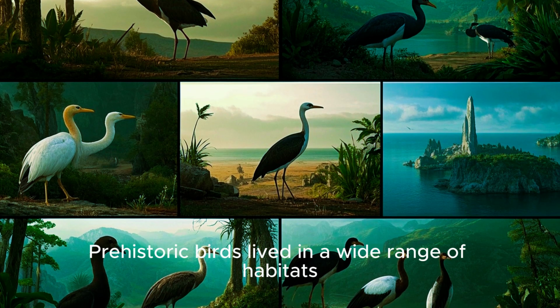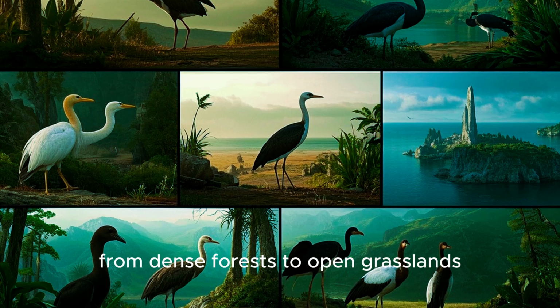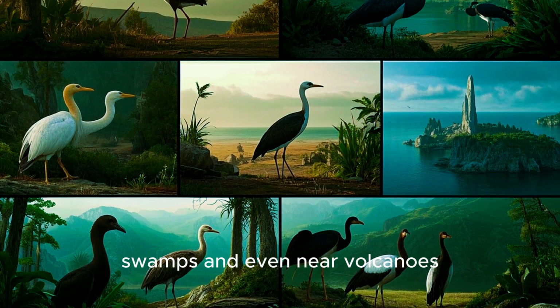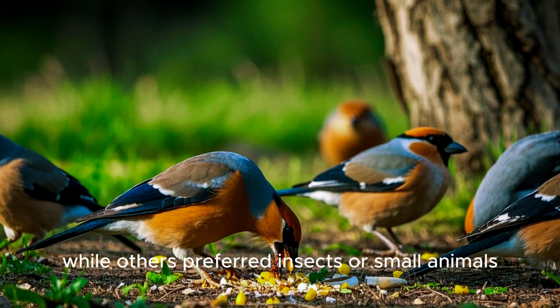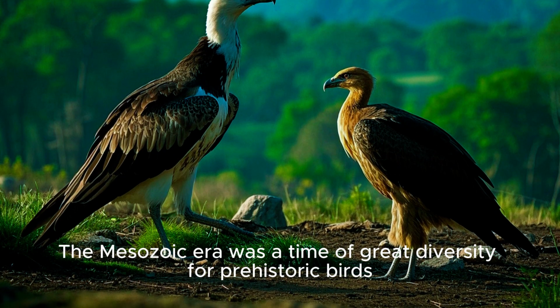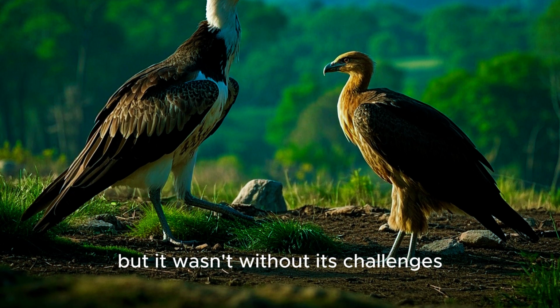Prehistoric birds lived in a wide range of habitats, from dense forests to open grasslands, coastal areas, swamps, and even near volcanoes. Some birds specialized in feeding on fruit, while others preferred insects or small animals. The Mesozoic era was a time of great diversity for prehistoric birds, but it wasn't without its challenges.